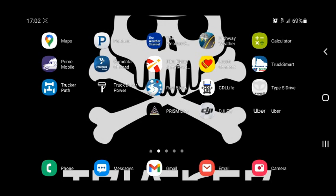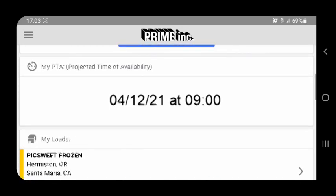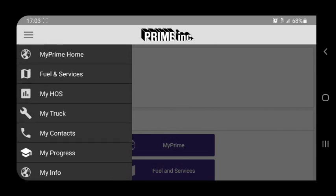Let's go down to the second row, all the way to the left where it says Prime Mobile. Now this is not going to apply to everybody. It's only going to apply to you if you're a Prime driver. We do have our own app, and you could literally do anything in this app that you could do on your Qualcomm. You can send messages. You can check your hours of service.